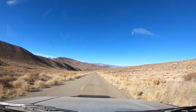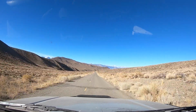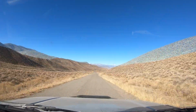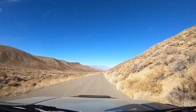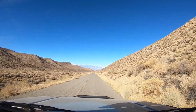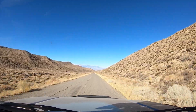Yeah, don't be in a hurry to get down this road. Enjoy the views. They're just incredible. Take your time and enjoy it. Look at that view. My God, that is incredible. Look at that view, guys. Wow.